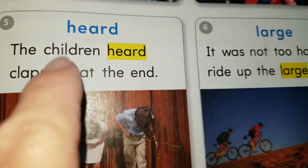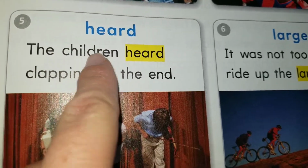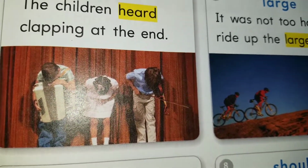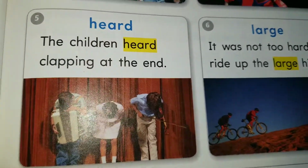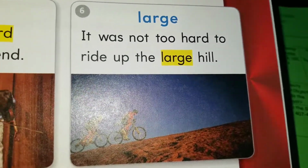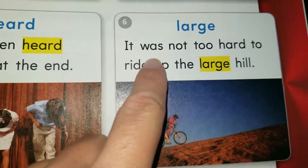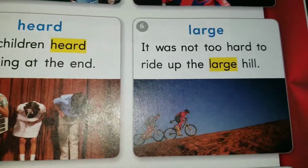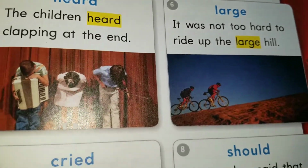Alright, this one is heard. Number 5, heard. This is the past of hear. The children heard clapping at the end. So they were performing at a show, and after they finished, they heard the people clapping because they did an amazing job. Alright, our number 6 is large. Something large is something big, right? It was not too hard to ride up the large hill. This is a very large hill, right? A hill is like a small mountain.